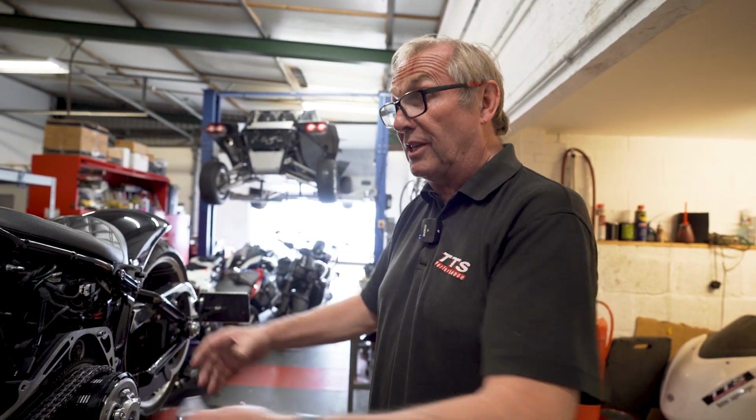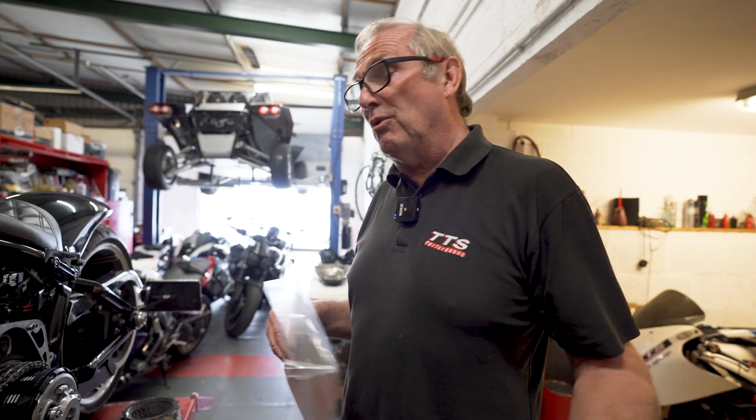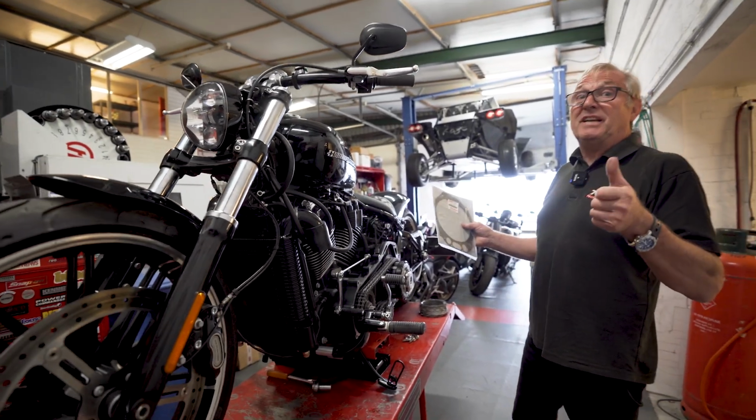Get the supercharger back on. Obviously, doing a clutch, the cover comes off, so all the supercharger has to come off. It's not that big a job, but it's still work. So like I say, 2 steps forward, 1 step back. We should be back up and running again with this tomorrow. So Ross, be patient, we're getting there.